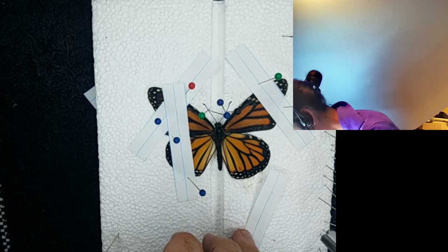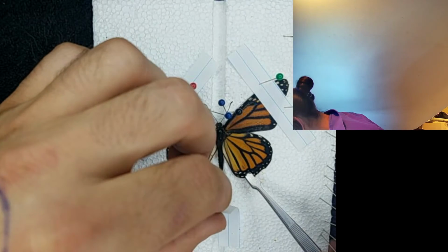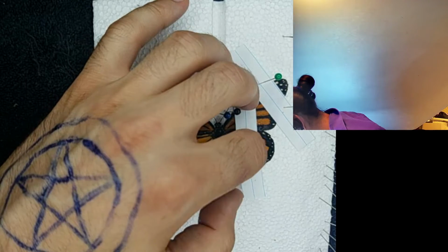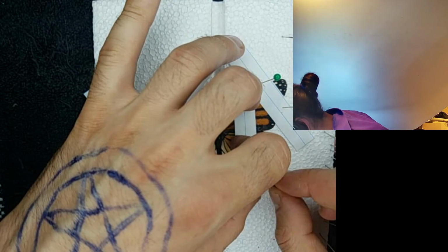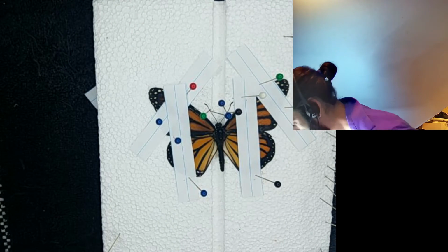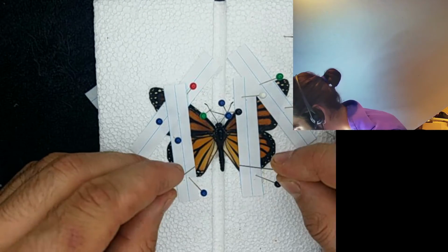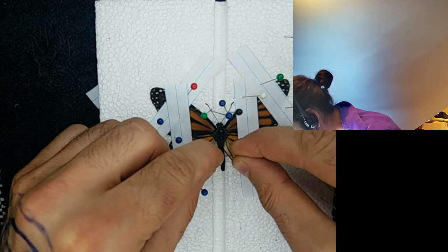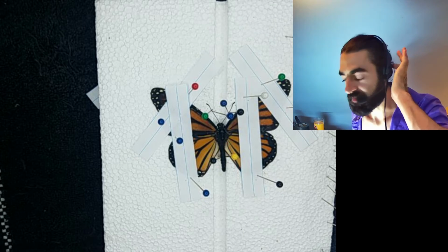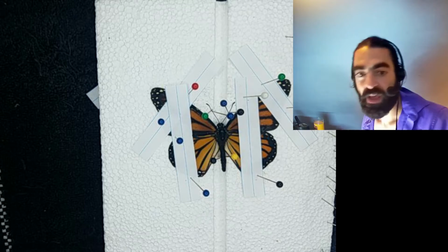Ugh, I didn't know where to put the paper this time. Maybe you do it a little differently. I guess this is an art form, just like anything else is. Yep. And the last thing that we're going to do is put two pins down by the abdomen over here so that if it falls when it dries out, it doesn't look like a sad butterfly. Okay, so we finished the first one.